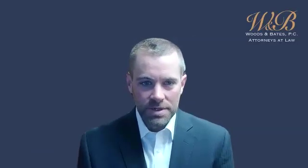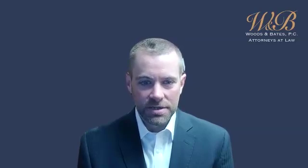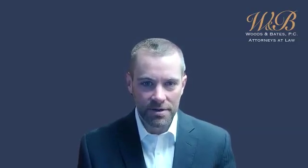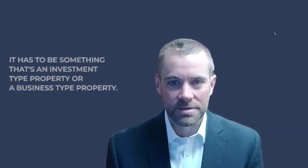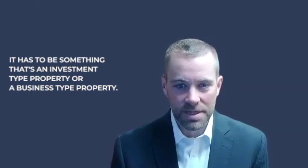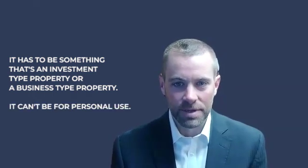So what you can do in a 1031 exchange is you can exchange like-kind property, they call it, and it has to be a property that is of like kind. So the IRS defines like kind as something that is of a similar nature. It doesn't have to be, for instance, farm ground for farm ground. It could be an apartment building for farm ground or some sort of commercial property for some sort of apartment complex. The main thing is that it has to be something that's an investment type property or a business type property. It can't be for personal use.